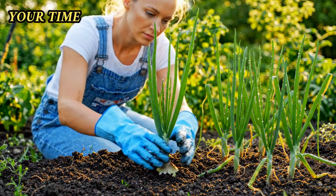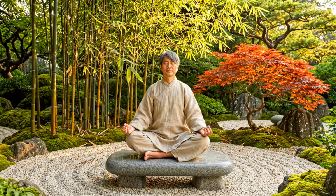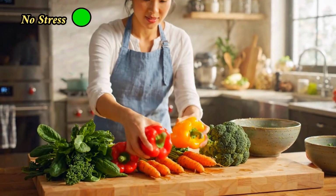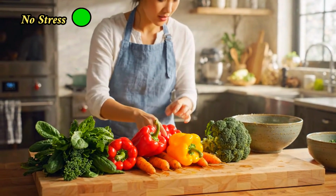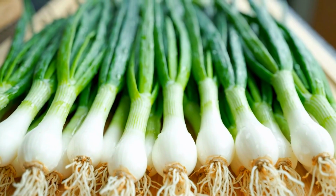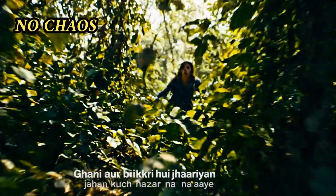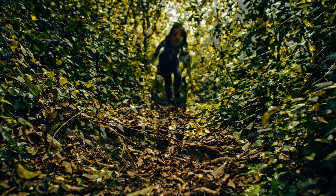Another reason lazy gardeners love green onions is that they don't demand perfect timing the way some root crops do. You pull them when they reach a size you like. That flexibility makes the whole crop feel low pressure. You're not constantly worrying about a narrow harvest window. You're just using them as you need them. And because they grow upright instead of sprawling everywhere, they stay organized. No chaos, no takeover, no wrestling through leaves trying to find the edible part.